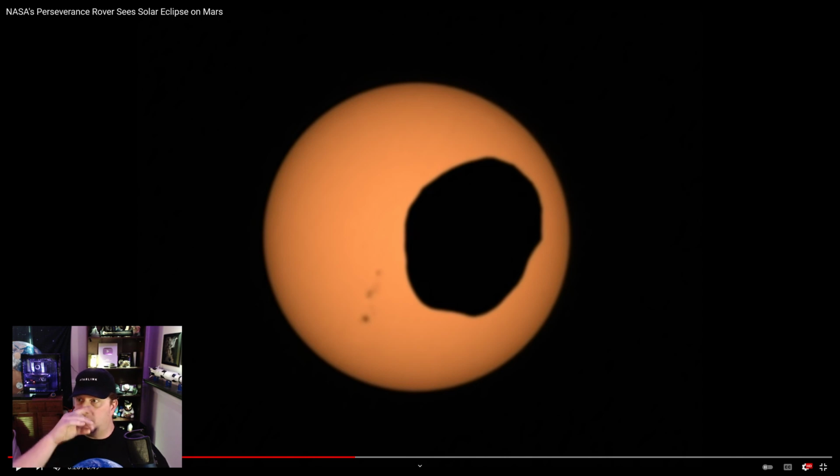Now, there's been some debate as to whether this should be called an eclipse, because Phobos, being a small object orbiting close to Mars, isn't capable of fully covering the sun. And so should they call it an eclipse? Well, or a transit. So, for example, when you see Venus or Mercury passing in front of the sun, that's called a transit, not an eclipse.